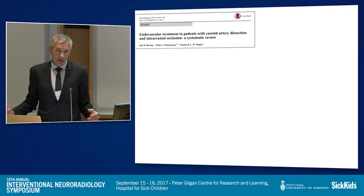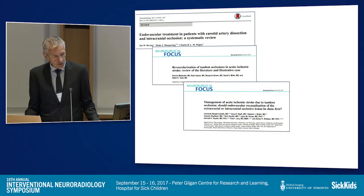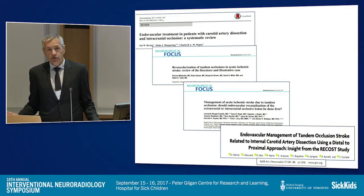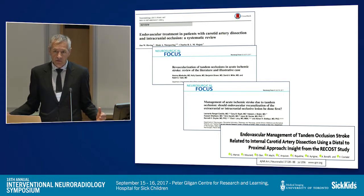Now, more recently, after the major clinical trials that showed the benefit of interventional management for stroke, in the acute stroke literature and in those studies, there was no specific either inclusion of or subgroup analysis of patients with carotid dissection or patients who had what we would call tandem intracranial and extracranial stenosis. And if they did identify tandem lesions, they didn't subdivide those into the atherosclerotic versus the dissecting lesions.